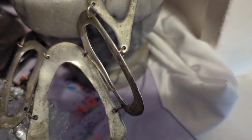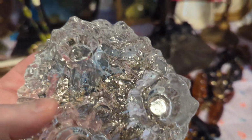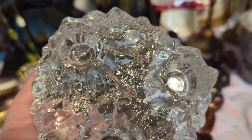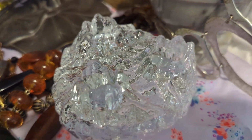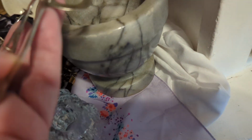And this beautiful piece of Ellie Smith here is being blocked by that amazing necklace, but this is beautiful. This is another piece I haven't sold before. I've sold a lot of vintage glass, but not this piece. Isn't it beautiful? So it's made to look like ice, obviously, and you have the 3 holes there. Incredible.